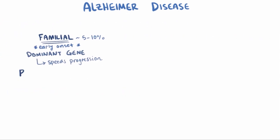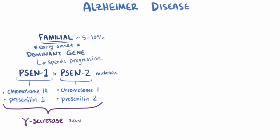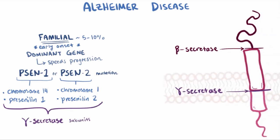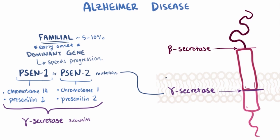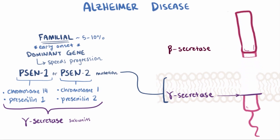First, mutations in the PSEN1 or PSEN2 genes on chromosome 14 or chromosome 1, respectively, have been linked to early onset Alzheimer's. These genes encode for presenilin 1 and presenilin 2, both protein subunits of gamma secretase. Mutations in these PSEN1 or PSEN2 genes can change the location where gamma secretase chops APP, producing different length beta-amyloid molecules, which seem to be better at clumping up and forming plaques.